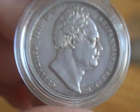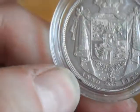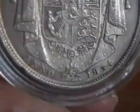I'll put it in this case. It is an absolute belter. It is a beautiful coin. There's only one downside, and it's right there. Someone has dropped it. Not me. You can get a nice close-in detailed view of it. It's still got some nice mint luster. Beautiful condition.